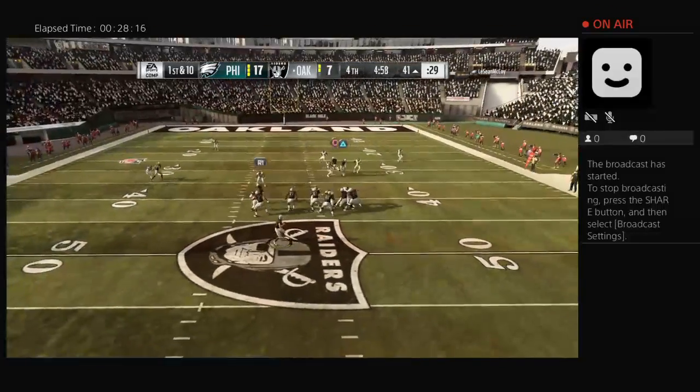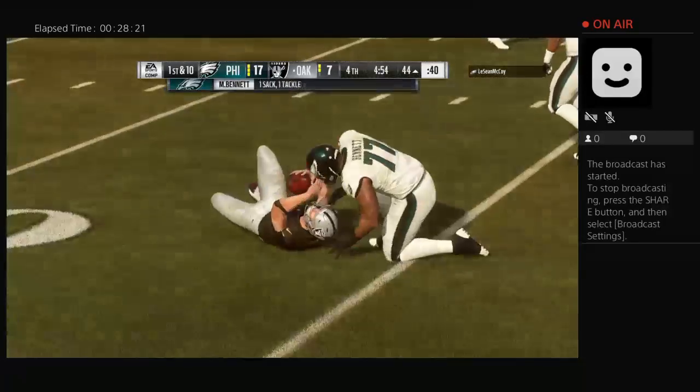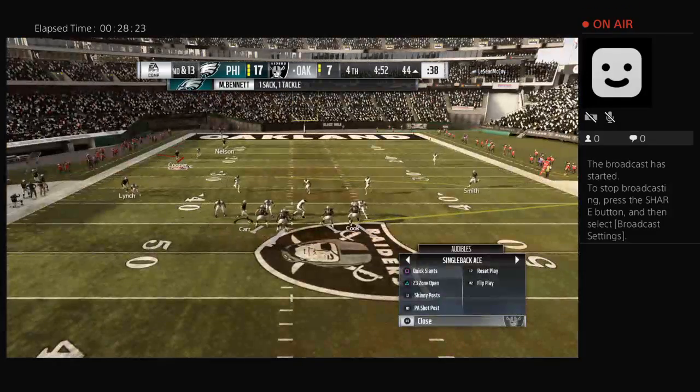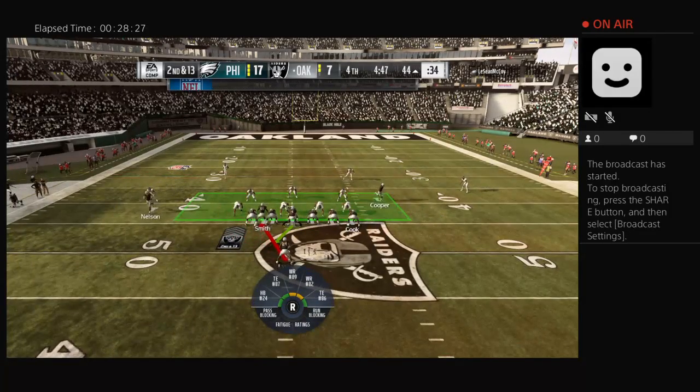Now a play fake here on first down. Out to his left. And he can't find anywhere to go with it, and he goes down. Michael Bennett able to get him for a loss of about 3.